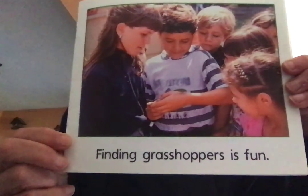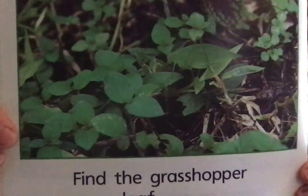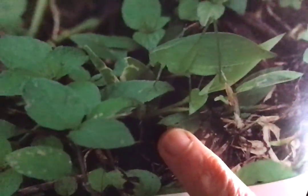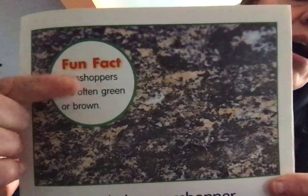Finding grasshoppers is fun. Oh boy, would you want one on you? I don't know if I would. Find the grasshopper on a leaf. You see it? It's so hard to see. Can only tell because of its antennas. Wow. Find the grasshopper on the ground. It's right there. It blends in. It's like a camouflage thing. Wow. A fun fact is that grasshoppers are often green or brown. Sheesh. That is tough to see.